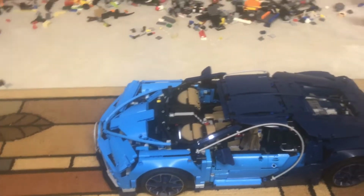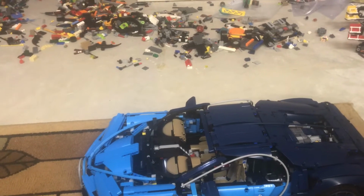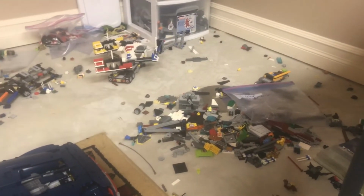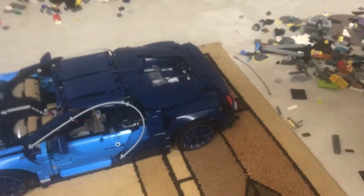This is possibly the hardest set I've ever built. I think it is by a long shot, actually. Very, very difficult, but it is a pretty sizable set. Let's get a minifigure here, just to show you the difference. Yeah, there's a size difference. It's very big. Oh, one thing I did forget to get. This, and you guys will see the function of this later.